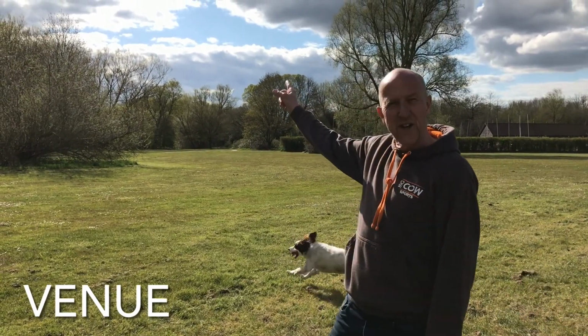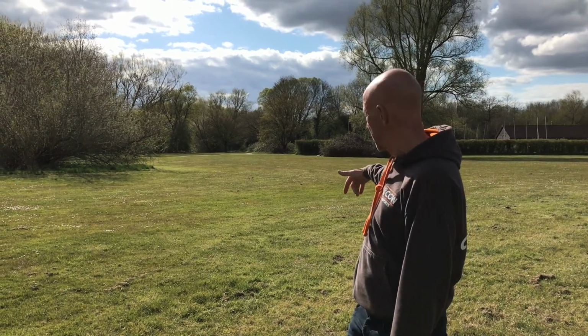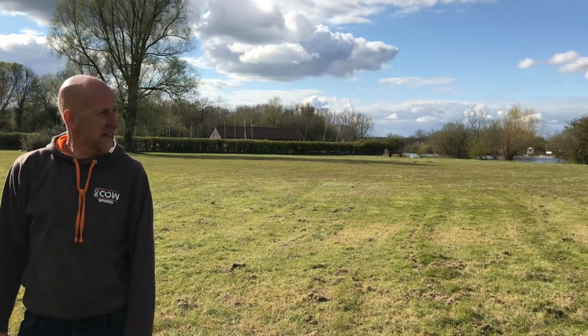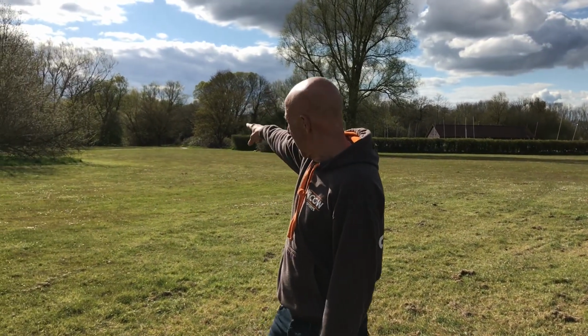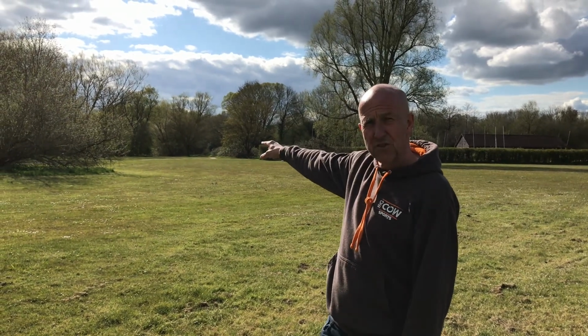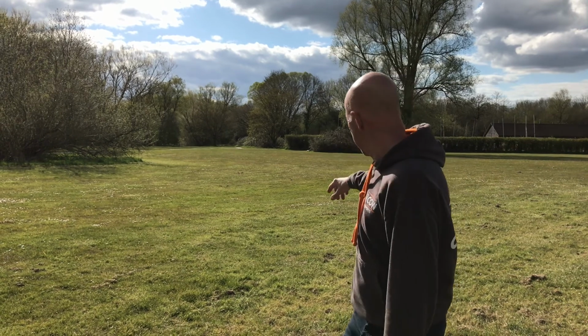Right, hello, it's me again. Parked up safely over the car park. Come through the one-way system to come into the venue. This is the venue of the great Emberton Country Park. Big Cow Sports have been here since 2003. Just behind that little bunch of trees there will be registration, so you'll literally come in from the car park, registration just here.